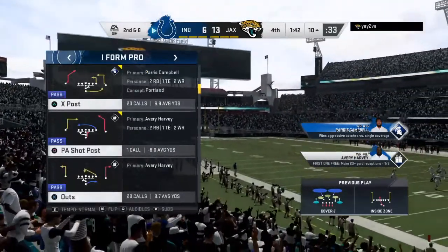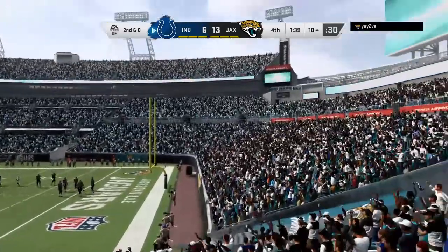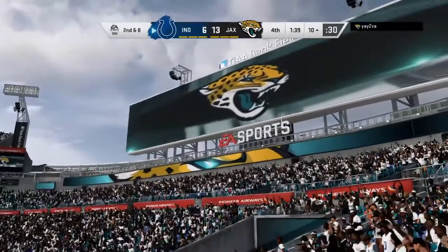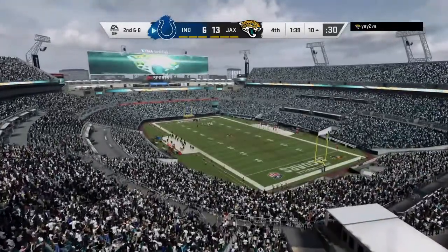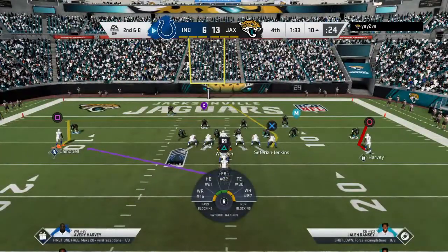Well, that call makes sense because they've been throwing it well on this drive. And once again, they show passing formation, showing the shotgun. Then they ran out of it. That's a nice play by them defensively, though, to hold it to a short gain. The last run good for 2. Here's 2nd and 8.